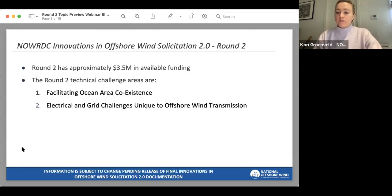So now we're moving on to round 2 of Solicitation 2.0. Round 2 has approximately $3.5 million available in funding. And the 2 technical challenge areas are 1, facilitating ocean area coexistence, and 2, electrical and grid challenges unique to offshore wind transmission.